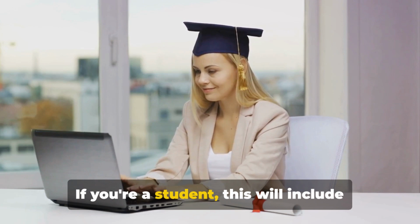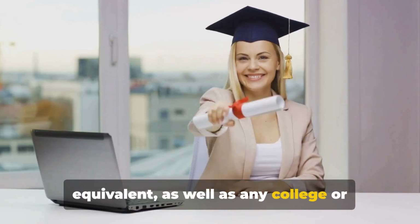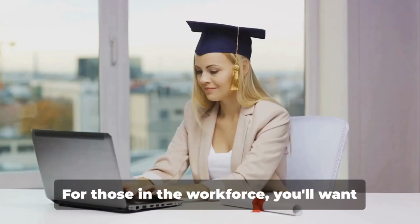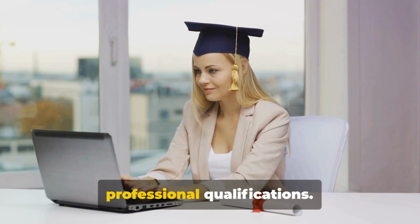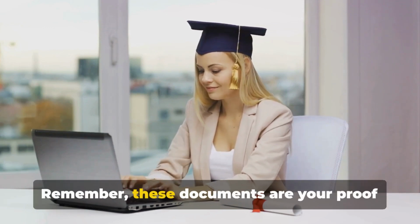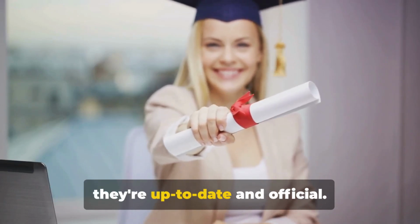If you're a student, this will include your high school diploma or its equivalent, as well as any college or university transcripts if applicable. For those in the workforce, you'll want to include any relevant certifications or professional qualifications. Remember, these documents are your proof of academic competence, so make sure they're up to date and official.